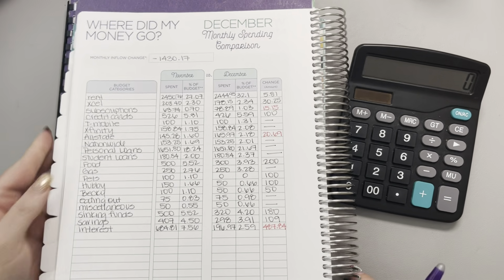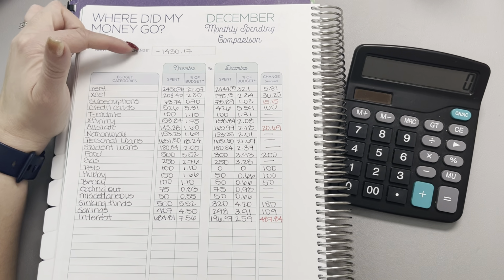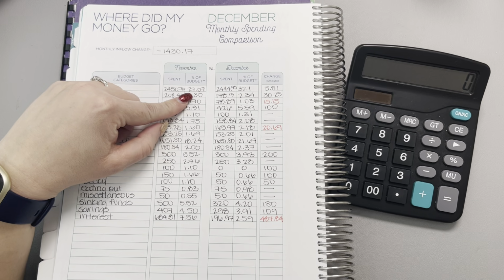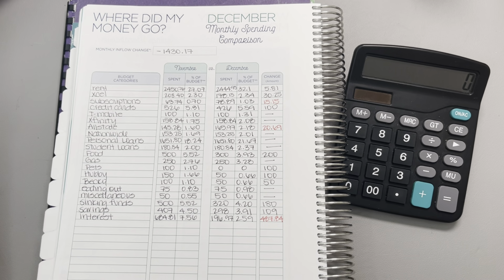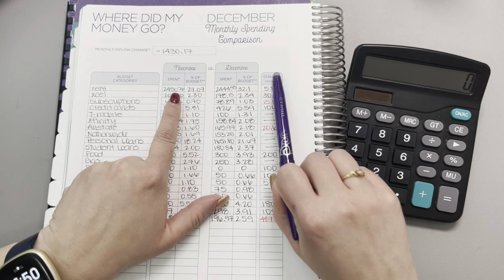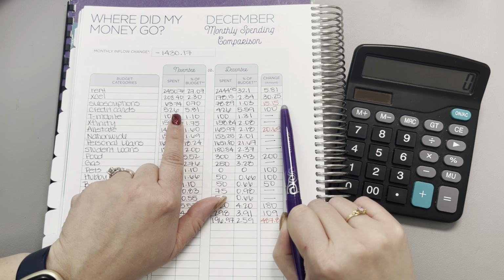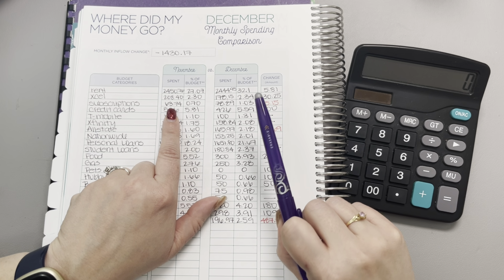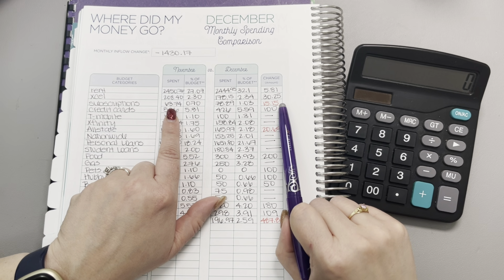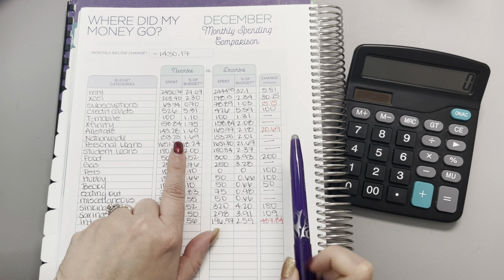Last but certainly not least is our November to December comparison. Our monthly inflow changed from November to December by being $1,430.17 less than the previous month. Overall, taking a look at the overages from one to the other, we do have $1,515 in subscriptions. As I've mentioned before, I am on an every other month payment plan with Audible. And so we didn't pay it in November and we did pay it in December. So that's what accounts for that overage. Allstate, that was the difference that I had miscalculated, which was $20.69.